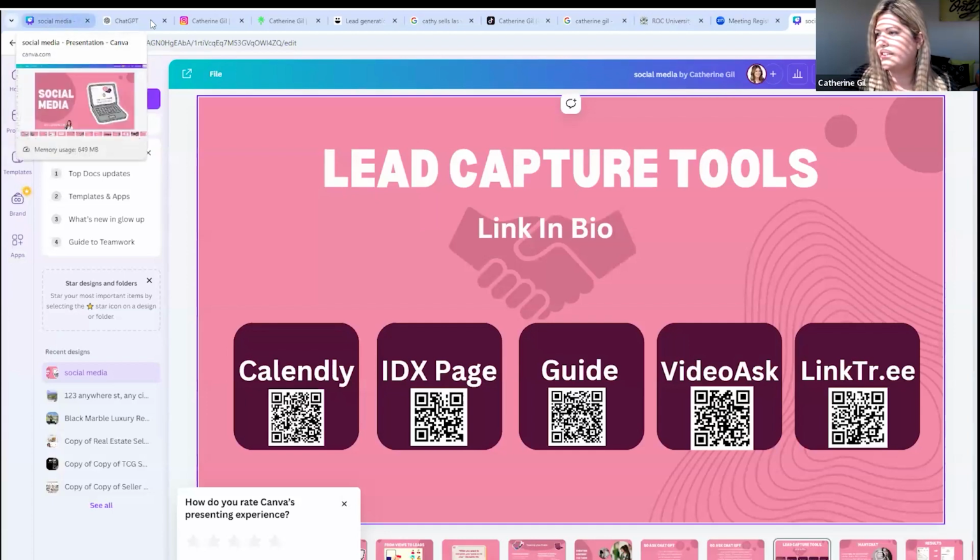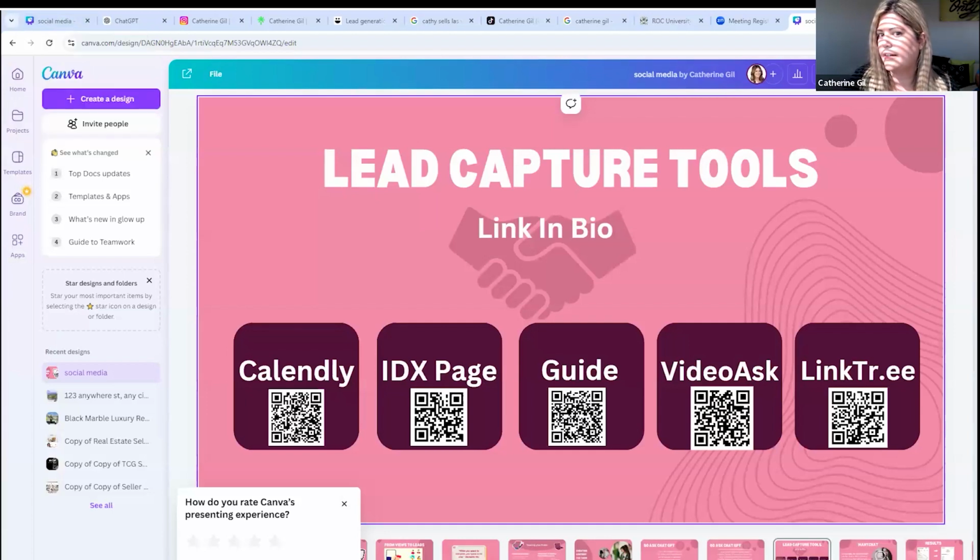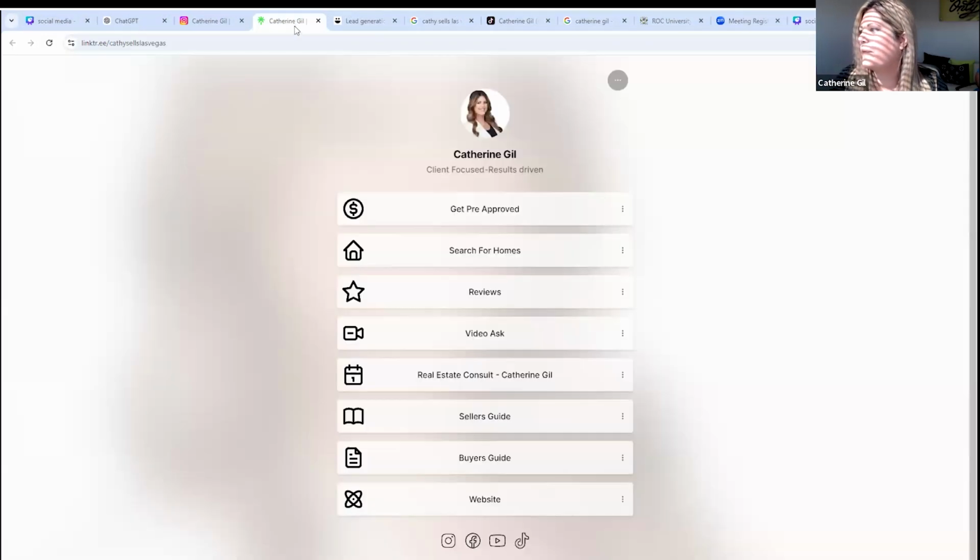Am I still screen sharing? It doesn't really show me. Jocelyn? Yeah, you're still screen sharing. Okay, good. Because I'm going to go to this, so let me show you guys my link tree. I had it, here it is. Okay, you still see it?